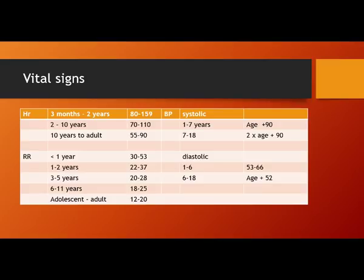Respiratory rates, less than 1 year, probably about 30 to 53, 1 to 2 years, 22 to 37, 3 to 5, 20 to 28, and then 6 to 11, 18 to 25, and then the adolescent will have the same as the adult, 12 to 20.